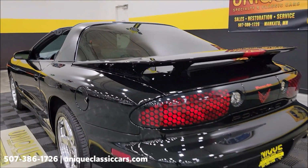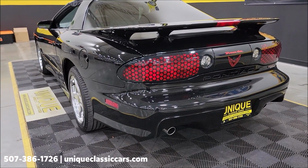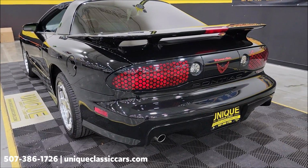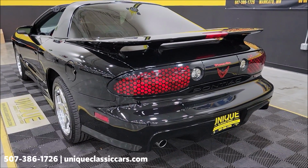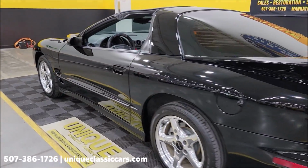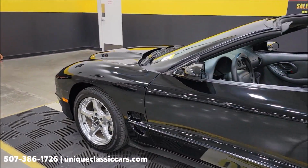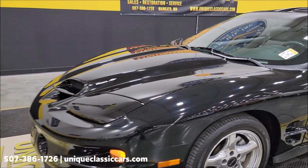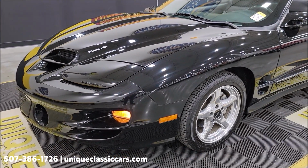Slip around in the back. Sounds as you'd expect, 5.7 liter, 1999 Trans Am to sound, unaltered. Nice little rumble. All right, let me slip up to the front of this car. I want to pop this hood open. Ram Air hood. Let's check out that engine bay and we'll wrap this video up.